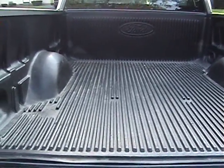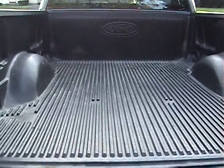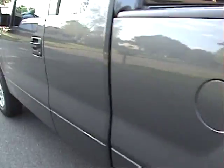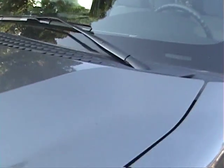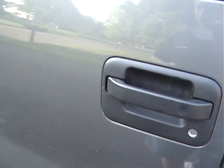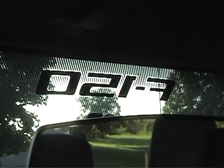So anyway, this is a review of the 2012 F150. I also forgot to show you, it also says it on the windshield. I don't know if it showed up in the first video I did. Nope, you only see it from the interior. Let's have a look at it before I close. There it is. Pretty cool.